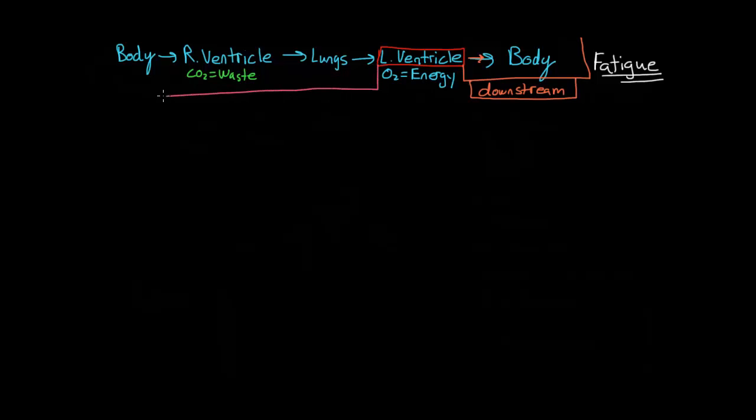Let's talk about upstream. Here's upstream. The biggest problem here is congestion. Congestion occurs because this pump is not pumping out enough blood. So that means that we're going to get a little bit of blood moving back. It's going to cause backup all the way back through all these systems. So we're going to talk about congestion mainly in the lungs and in the body.